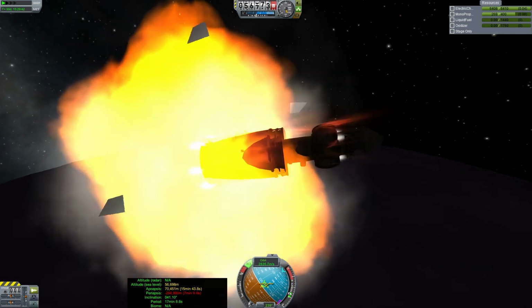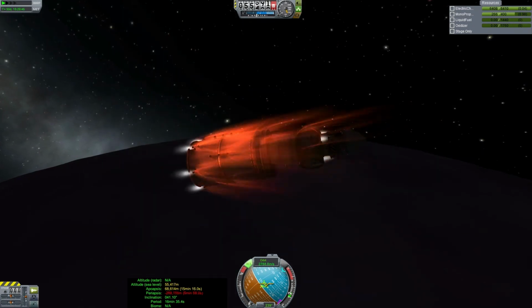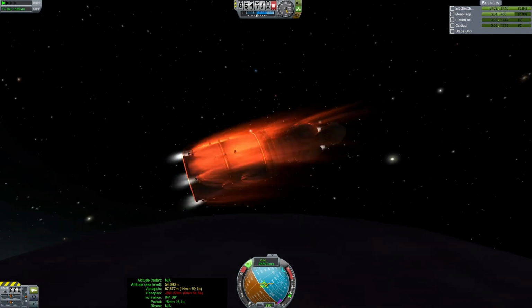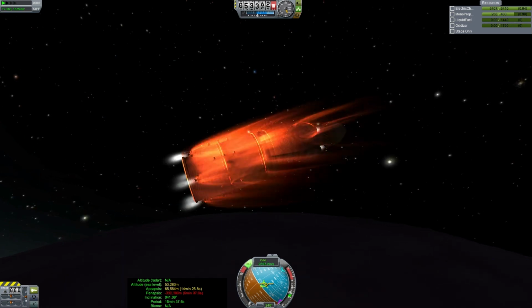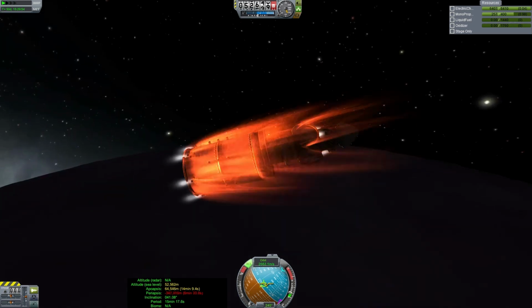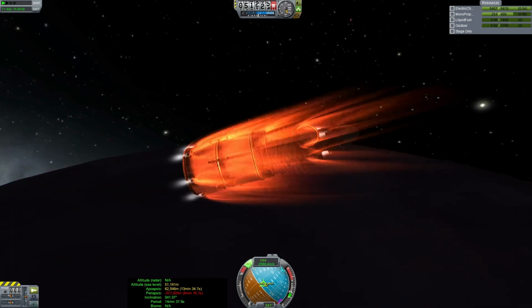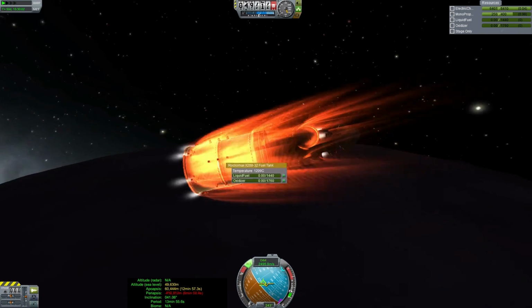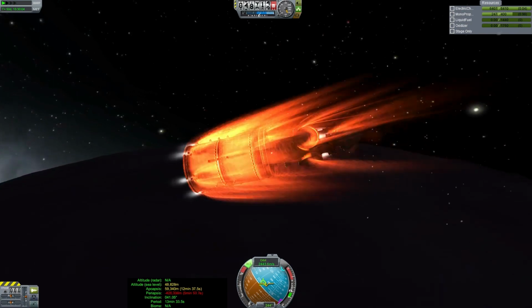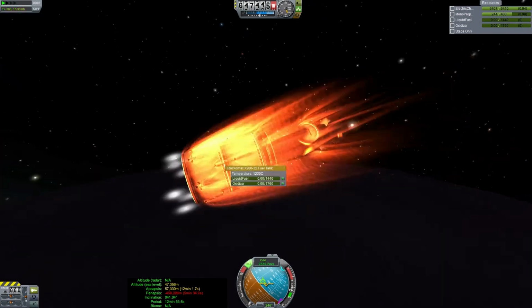I wonder, could we reduce the impact by slowing ourselves down? We're aerobraking with our RCS fuel. How low can we get this thing? Things have stopped exploding. It's a start. I could probably use a parachute this high in the atmosphere. Temperature is raised. Oh god, this thing's gonna explode. Yep. We're trying. We're failing, but we're trying.